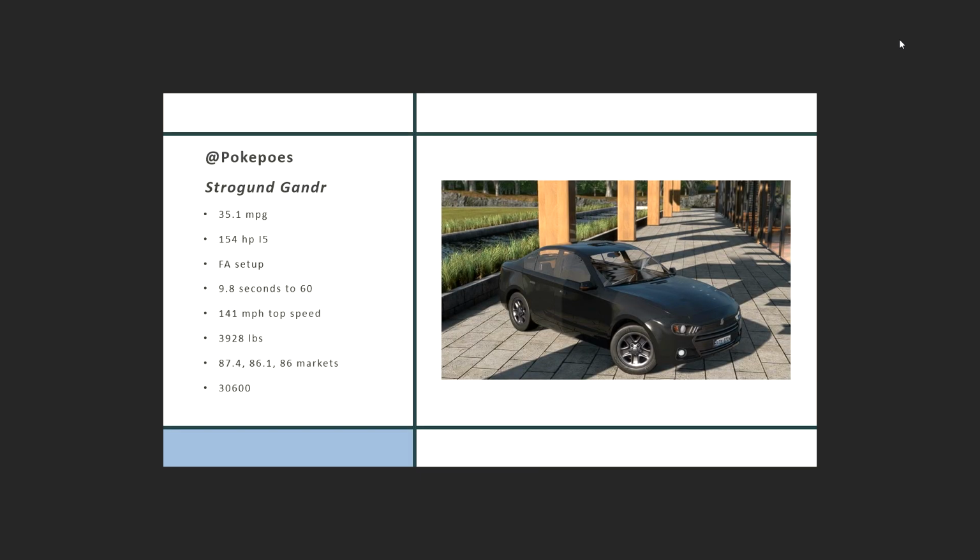Strogan Gander, 35.1 miles per gallon, 154 inline 5. Front all setup, 9.8 seconds to 60, 141 top speed, 3928 for our weight, 87.4, 86.1, and 86 for our markets. Costs us about 30,600. This one is not all that fast, but its looks make up for it. It looks like a good commuter car.